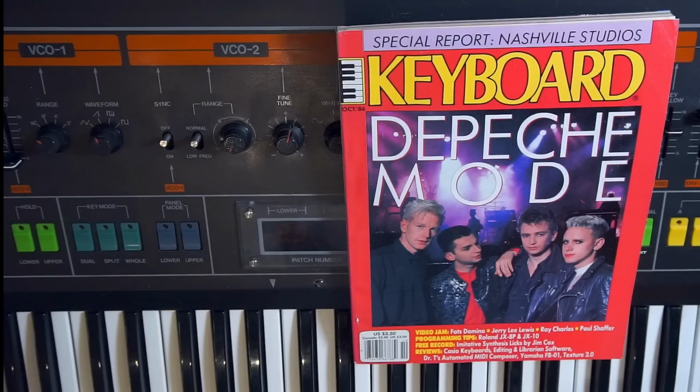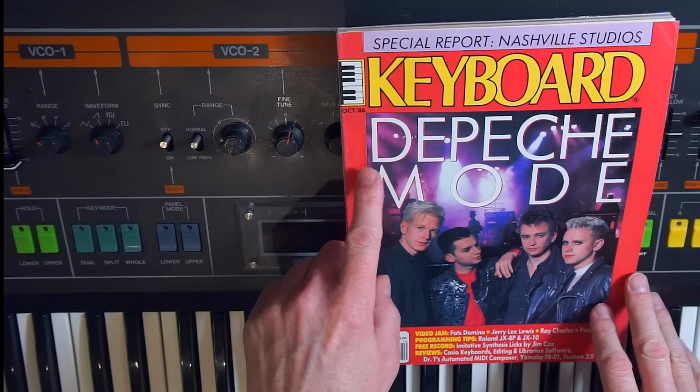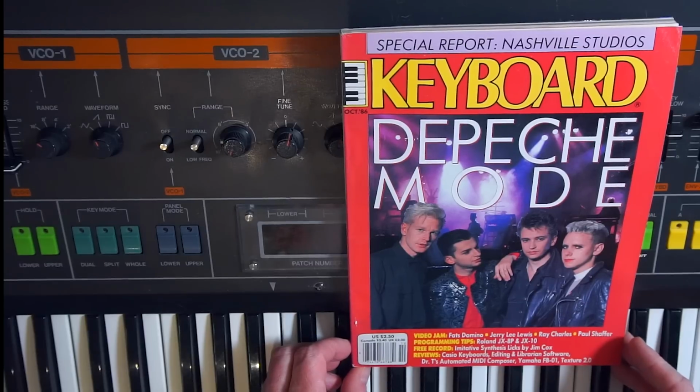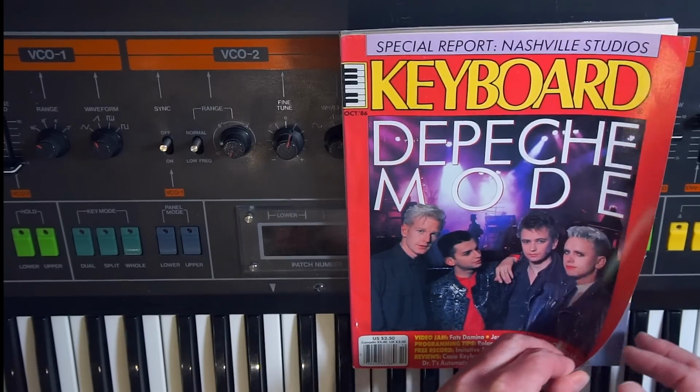I'm Espen Kraft, and I'm going to take you through this issue of Keyboard Magazine with a fat, nice Depeche Mode picture there. This is the October 1986 issue. That's some time ago, and we have a lot of fun stuff to cover in this issue, so it's going to be a long one.